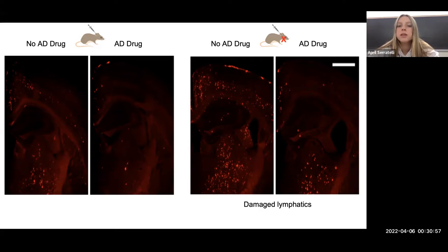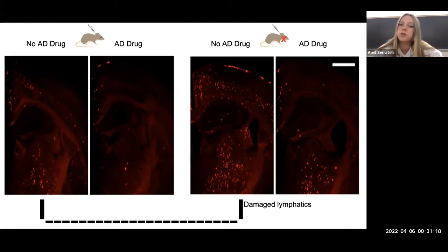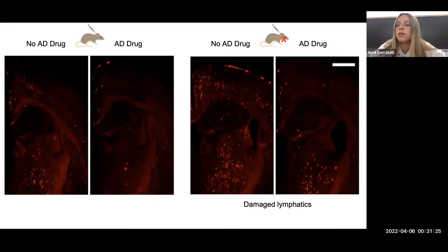Group 2, you can see that there are some red dots, but they are significantly less red dots than group 1. Moving on to group 3, there are many red dots. So there are many amyloid beta plaques. This is within the damaged lymphatic system. So showing that with the damaged lymphatic system, there are an increased amount of amyloid beta plaques as compared to group 1. Moving on to group 4, there are less amyloid beta plaques than group 3.